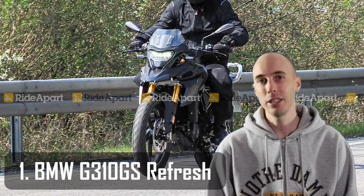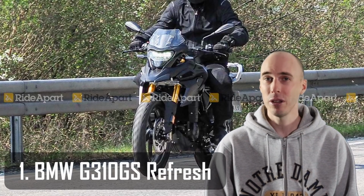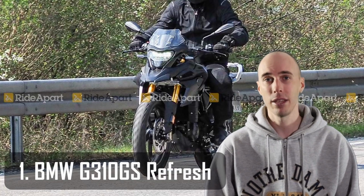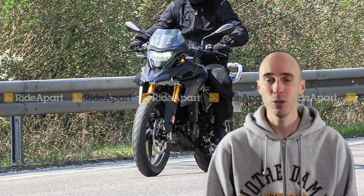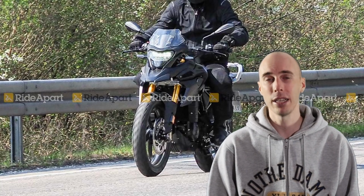BMW have been caught test riding their new baby GS. It's got some fresh updates, although it doesn't look too extreme in the updates. What we can see is that the look of the bike has changed. It looks slightly more aggressive than the old model. We can also see an LED headlight. That's a nice little update to have.